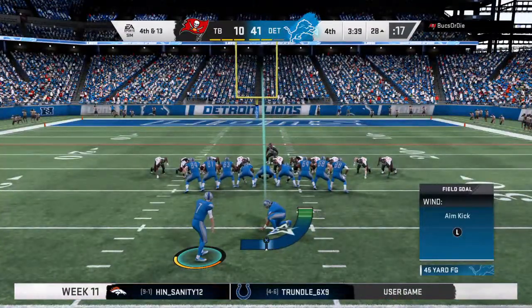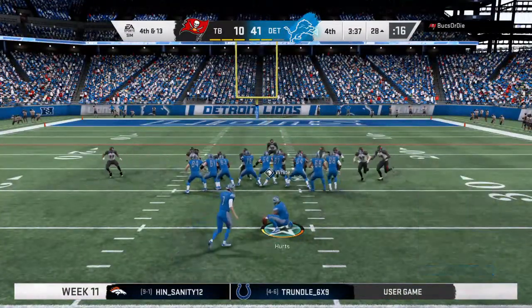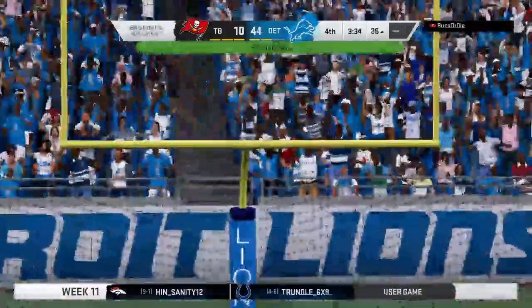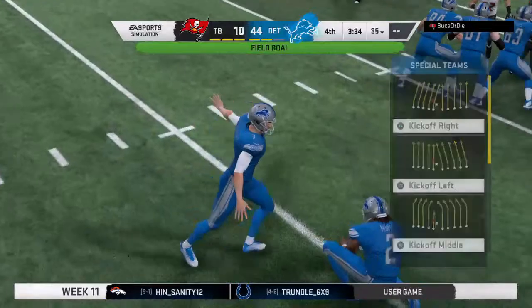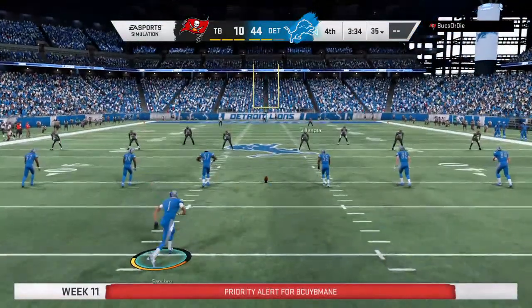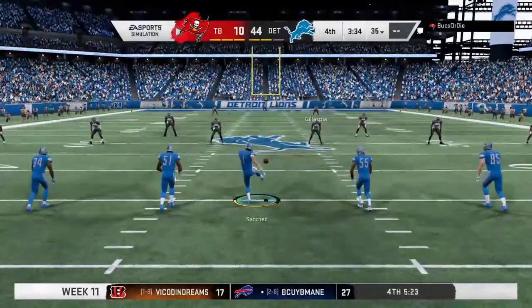We know not every run's going to be a big hitter, but you know they'll take that type of result on each and every attempt. And this is right down the middle as he puts it through. And they're well on their way now as the lead grows even larger. So he remains perfect, 3 for 3 in the field goal department.